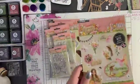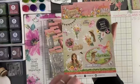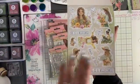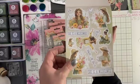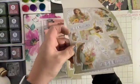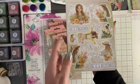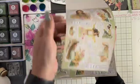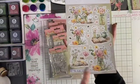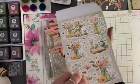And then we have got the elements pad. Now this has got over 400 elements in it, and these are all die cut. They're all going to go in with the designs of the papers, and these ones have got a halo of white around, and I think it's really nice because it really stands out, and you can add a bit of ink to them. Lots of different sentiments added in. Love this. I love that, and I did actually make a card out of it. I'll show you them at the end though.